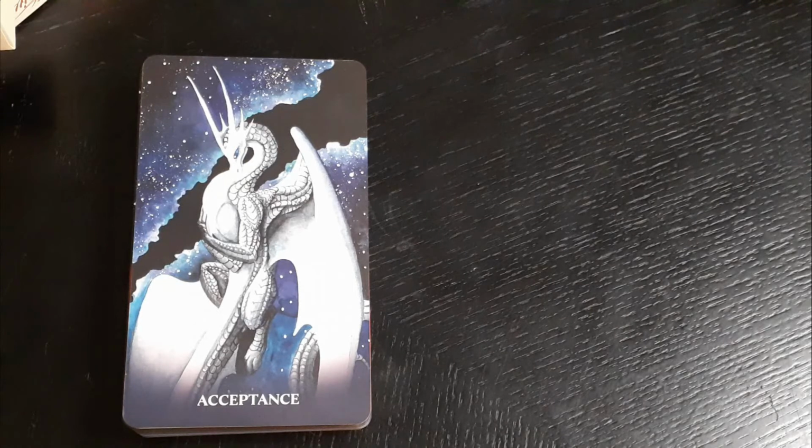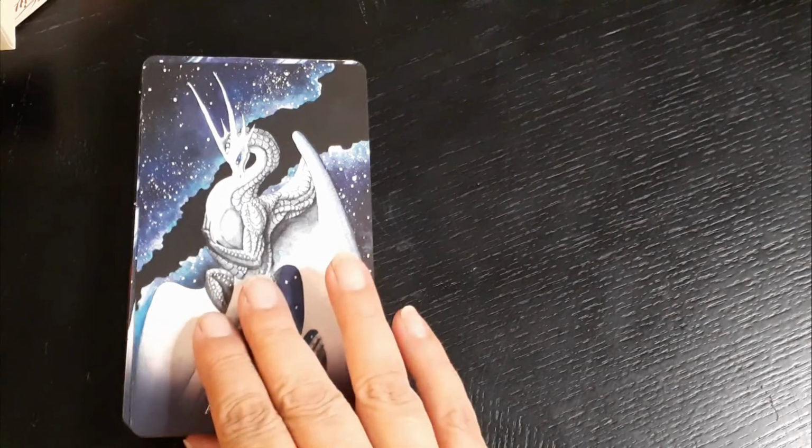Here we go. Acceptance. Sparkling in the sky, this great force energy dragon is still. He listens to what the universe is telling him, accepting its message and voice. Acceptance can be a difficult message to hear. We want things to be different. We want to know what more we can do. But sometimes the best thing we can do is acknowledge the current situation and decide what we can do from here. This dragon is here to offer support and encouragement during this time. Acceptance is the beginning of genuine change, and from this point, you can make the decisions that will change your life. Well, that's a beautiful message.